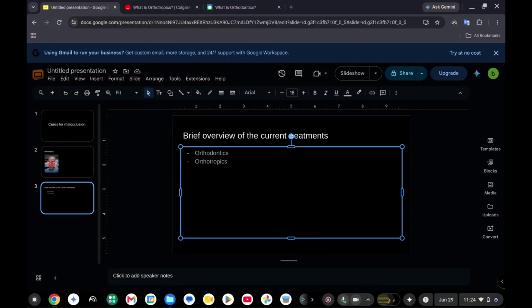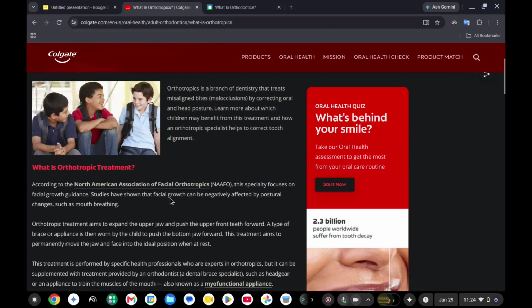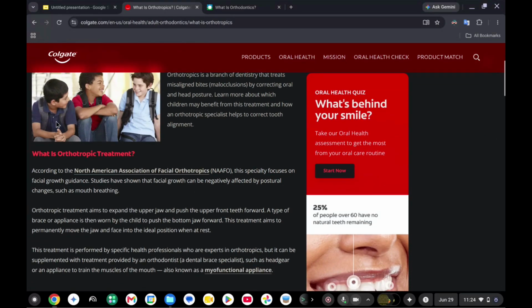Okay, so I'm going to go over the current treatments for malocclusion that at least I know of. And those two options are orthodontics and orthotropics, okay? What is orthotropics? Orthotropics was basically created by John Mew like 75 years ago, or I don't know, but it was created some time ago. I'm gonna go over that next, but essentially, it's a branch of dentistry that ideally prioritizes forward growth.